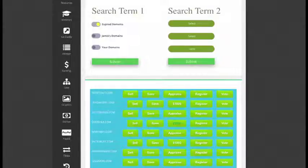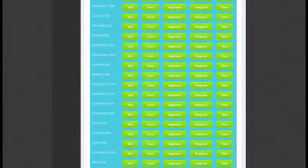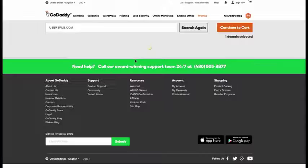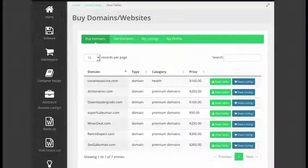As you can see, there are literally hundreds of expired domain names included in the daily search. All .coms, no dashes or numbers. And of course, they have to be worth more than $900 to be included. So I can vote, so domains will appear at the top, I can save, or I can register the domain of my choice. So now after I go through the GoDaddy purchase process, I'll list it for sale.